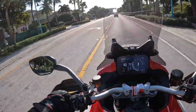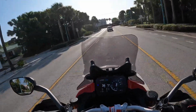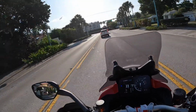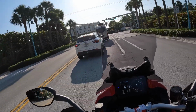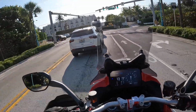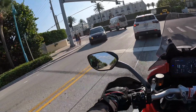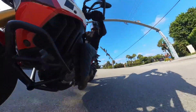I know they're a taller bike, wider handlebars, good seating position, and it seemed to work out really well. I was actually even able to scrape the pegs with that bike and do some pretty gnarly riding, so it's quite amazing. So when they put this 17-inch wheel on here and the single-sided swing arm on this Pikes Peak, they really changed a lot.